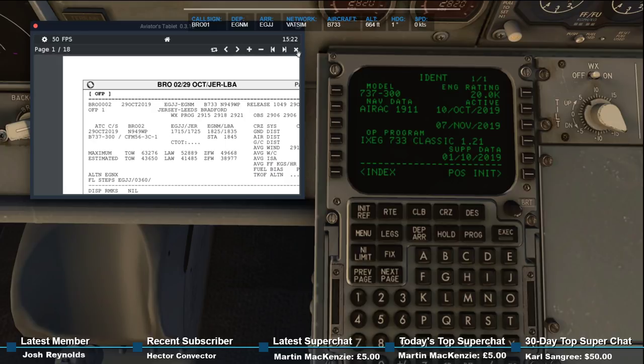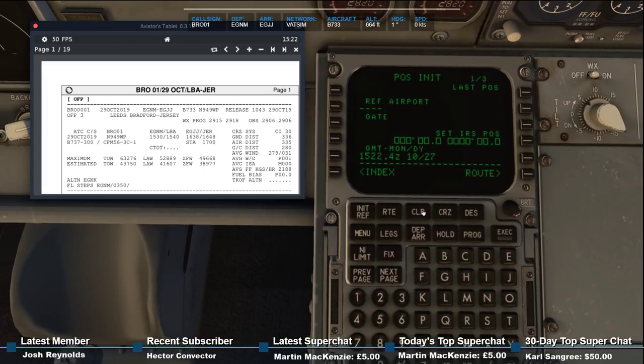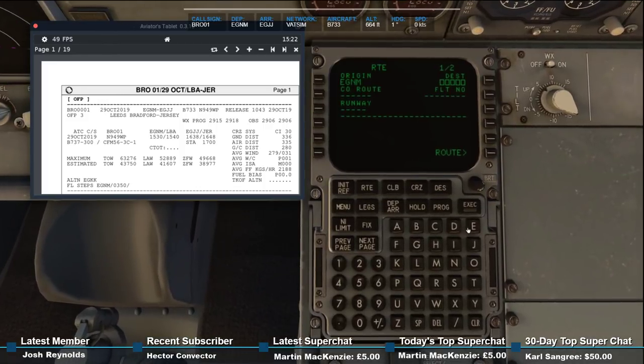So there's Broadsword 02 for the second flight plan, and that is Broadsword 01. So let's go into the FMC. I guess it's essentially the same as the NG there, so we'll type in here our airport, which is Leeds, Echo Golf November Mike, and our position. We've got GPS left coordinates. I don't know if there's single GPS on this aircraft or not. So we're going from Leeds to Jersey, which is Echo Golf Juliet Juliet.